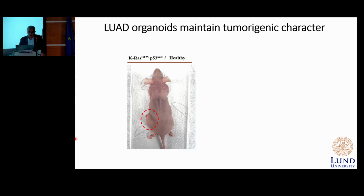What we have also been performing is that the organoids, which we have in the culture, have been transplanted back into the mice. Here on the left side, we have been transplanting the KRAS p53 cells. On the right side, we have been transplanting the healthy cells. As you see here, there is a tumor which is growing extremely fast in the double mutant, and we do not see any growth of the healthy cells, which means that these cells can be regenerated.